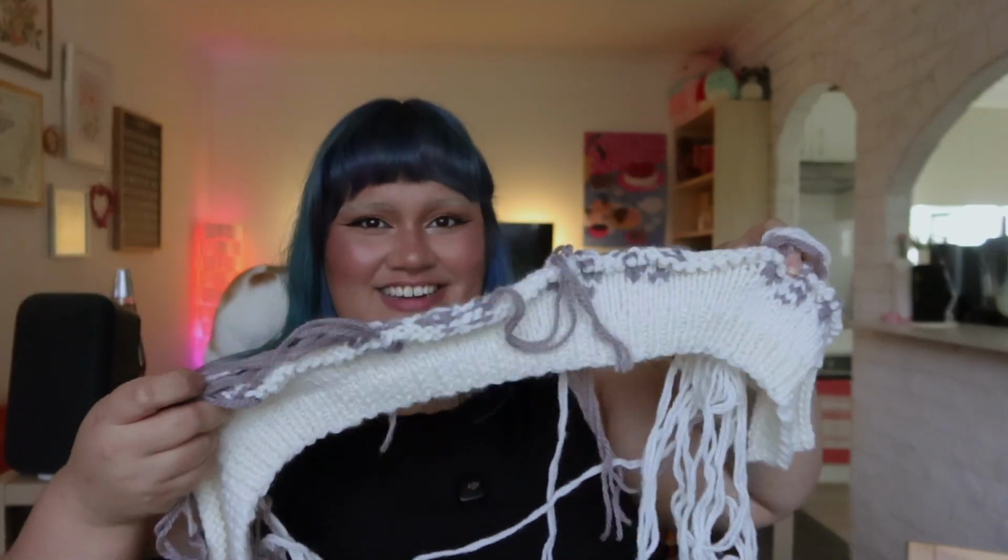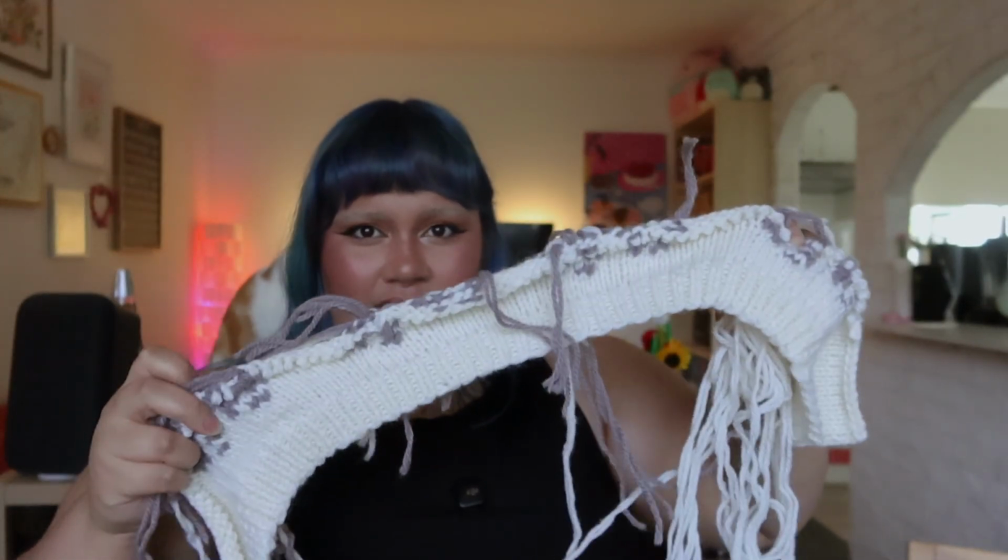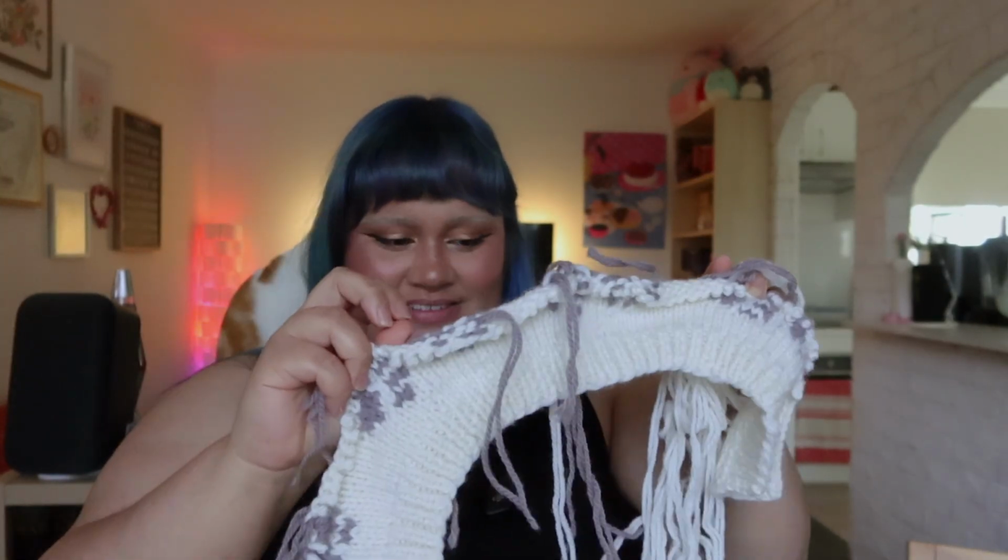So trying to do Intarsia color work while holding two together, it just ended up being a total mess, and I gave up on it. I don't think I'm going to retry it unless I'm able to find specific chunky yarn. With that being said though, the fact that I bought a whole bunch of yarn in order to create a jacket, I had a bunch of this yarn left over.